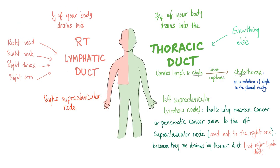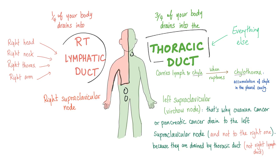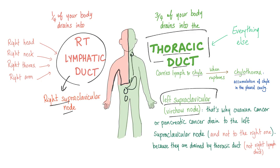Why does gastric cancer go to the left supraclavicular? Why does ovarian cancer, even the right ovary, or the right testicle, go to the left supraclavicular? So here is the thing. Most of your body drains into the thoracic duct, except for this quarter. And this quarter drains into something called the right lymphatic duct. The right lymphatic duct will end in the right supraclavicular node. The thoracic duct is going to end in the Virchow node, or left supraclavicular node. So if it's your stomach, it's in the green part, left. Ovaries, both of them, left. Pancreatic cancer, left supraclavicular, etc., because this is the thoracic duct.